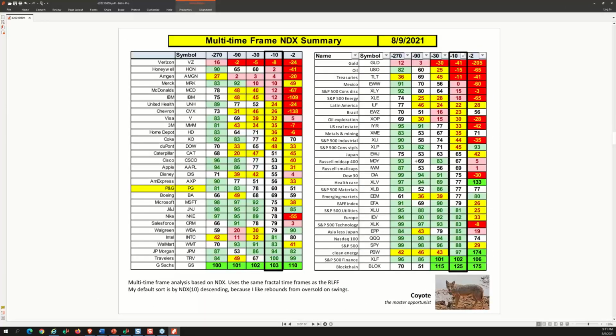Go right to the multi-time frame NDX. Goldman Sachs, clear winner. And lots of weakness creeping in here in the Dow. And just a few clear winners here: energy, clean energy, finance, and blockchain. Maybe health and healthcare, I would say. But then lots of losers here in the energy space.